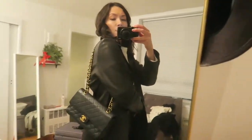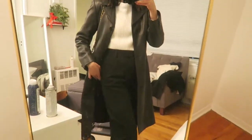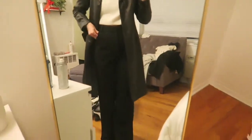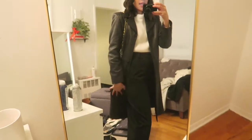The chaos in the background. Here is my outfit of tonight. Chanel bag. I'm wearing a cropped sweater from Misguided, this long leather coat, and these are the black dress pants in my Zara haul, which I will leave above for you guys to watch. They are amazing. Perfect length for me. And then some Adidas Continentals.